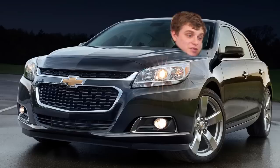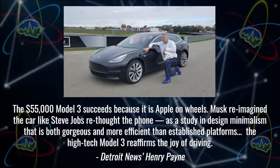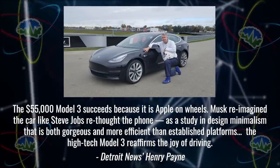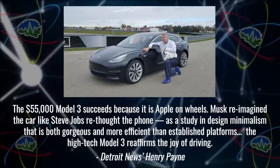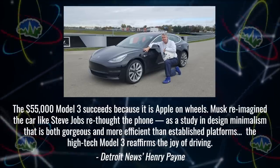On December 26th, Detroit News' Harry Payne tested over 60 vehicles this year, and he named what car as vehicle of the year for 2018? Well, it's Detroit, so I'm going to guess Chevy Malibu. The Tesla Model 3. Really? He said the $55,000 Model 3 succeeds because it is Apple on wheels. Musk reimagined the car like Steve Jobs rethought the phone, as a study in design minimalism that is both gorgeous and more efficient than established platforms.